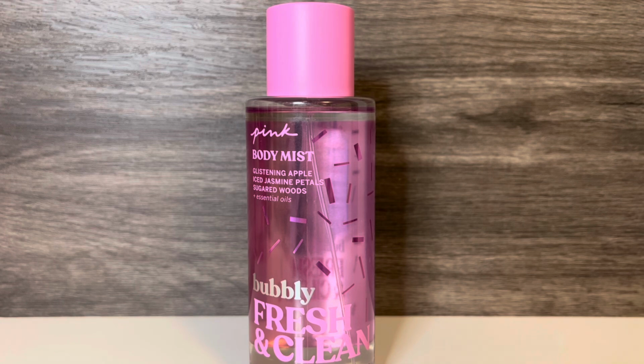The fruit is bright and a bit tart, but also has some sweetness. And the jasmine brings in a soft floral that has a hint of a powdery quality. As it dries, the woodiness adds a bit of warmth, as well as some sharpness, and the scent also continues to sweeten.